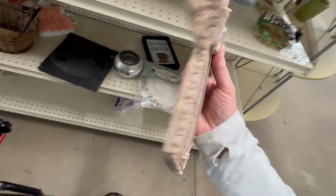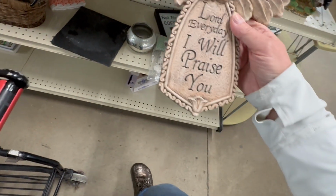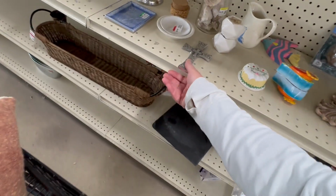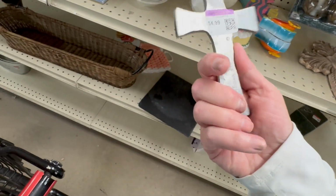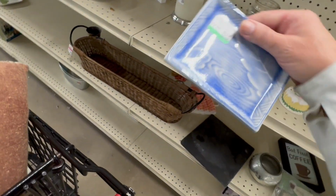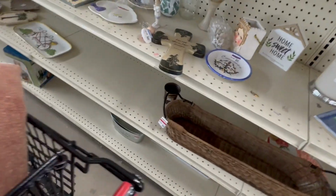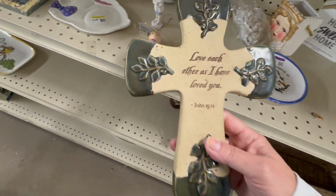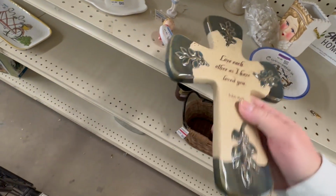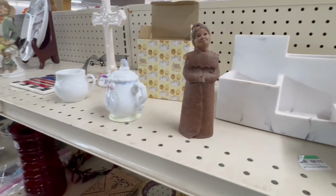This was a lovely cross. It says, I will praise you or something on it. It's very heavy. It feels like stone almost. And I decided to leave it for somebody else. I couldn't see there was any brand name on it. Another cute little cross. That one's very lightweight. I thought it was probably aluminum. And this is like a little blue and white tile, but I couldn't really make out what it was. This cross was very nice. Little pottery cross. Obviously a production piece, but they wanted quite a bit for it. They wanted like $8 or $9 for that. So that one got left behind.